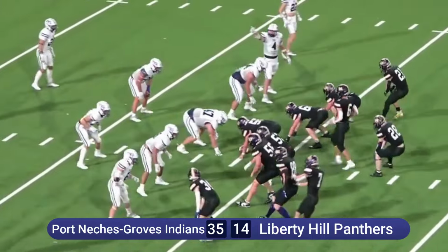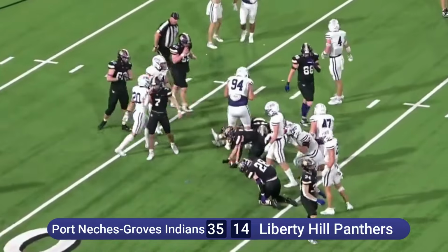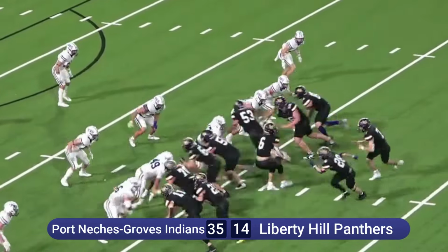Breaks the snap. Pitchford under center. Gets a snap. Jet sweep to the outside to Long. Going nowhere. Gain of two up to the 23-yard line. Gain of one. Second and nine. In this drive, though, PNG looking to stop him right here on third down.